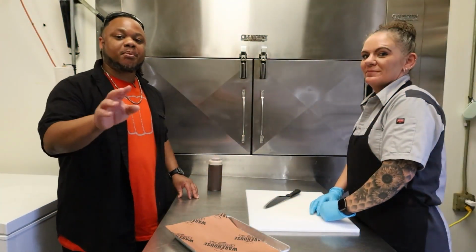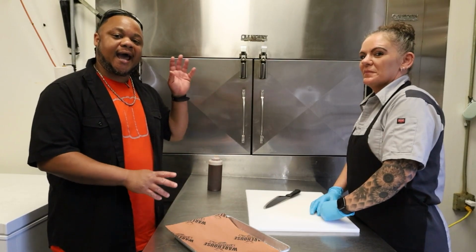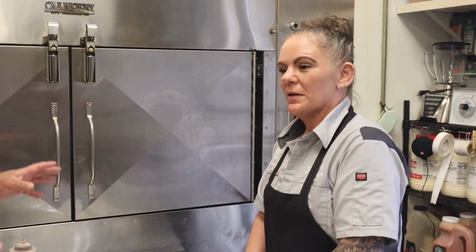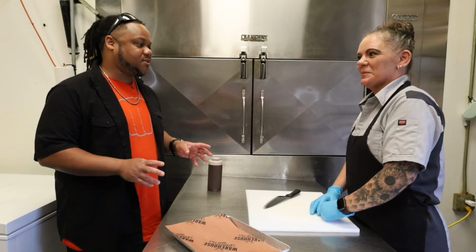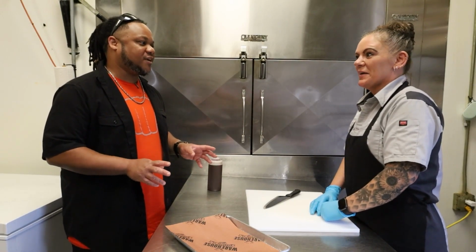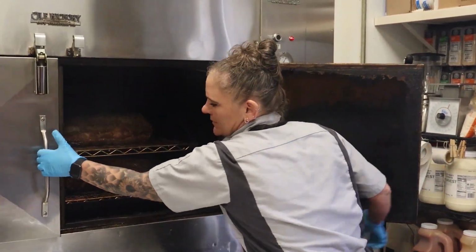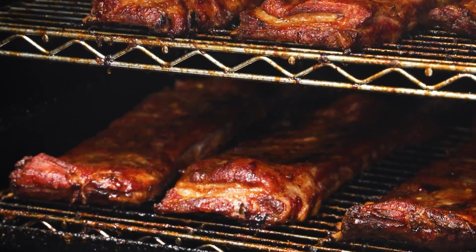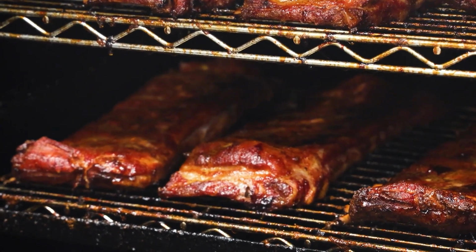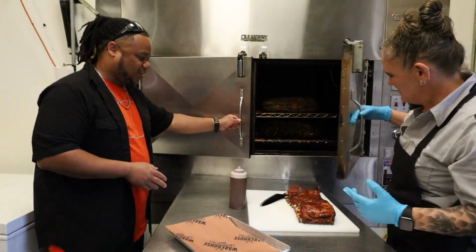All right, guys, so right now we're back here in the kitchen, and I have a special treat for you as we have the general manager, pit master Cody here. She's gonna pull out some delicious looking ribs, and they smell phenomenal. I'm already excited. Oh, here we go. Look at that. I don't know if you can see how this meat is just dripping, literally falling off the bone. Falling off the bone, that is what I'm talking about.